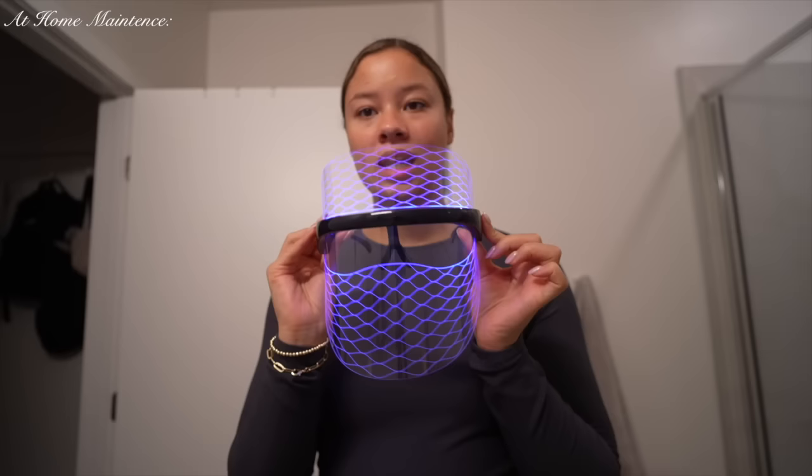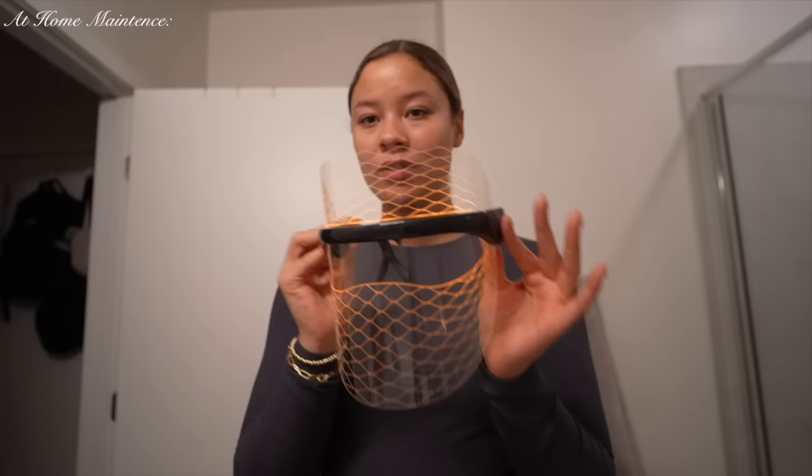right here. It has three different settings. So blue is for acne and targeting redness, so this is gonna be my preference. And this orange setting, I've never tried this one before. I'd have to look back at the packaging, but I don't really use this one to be honest. I like red for skin and producing collagen and that kind of thing, but I really have seen a difference.